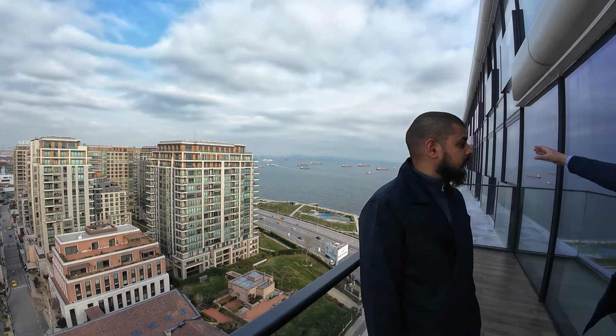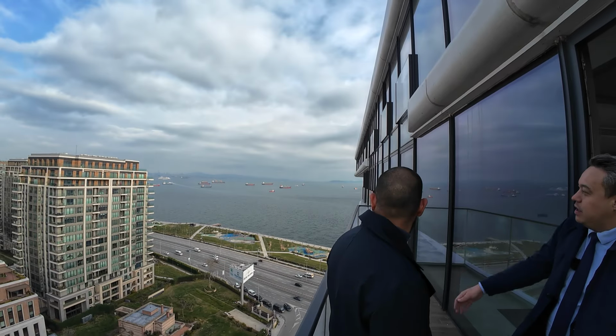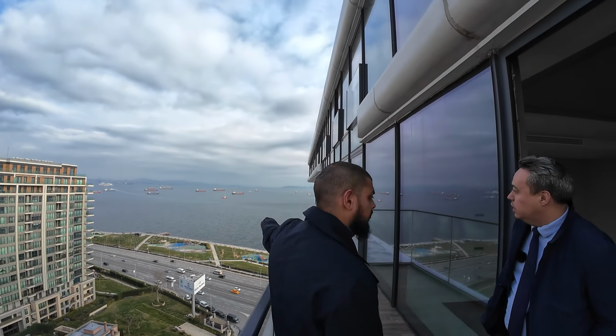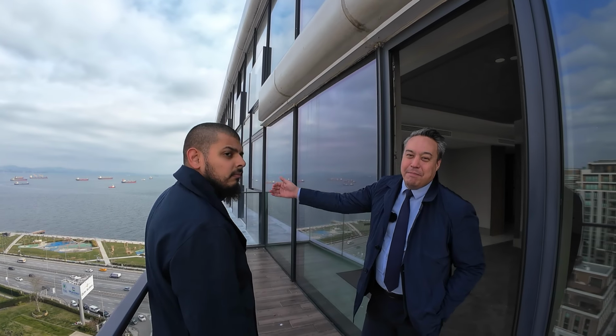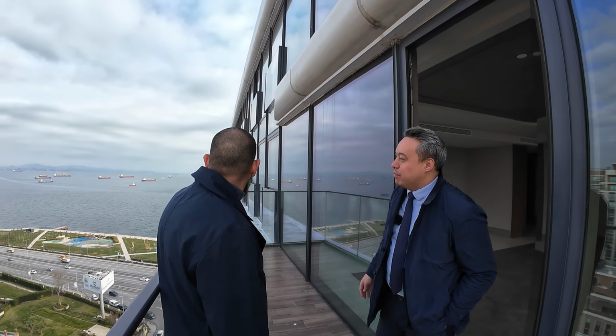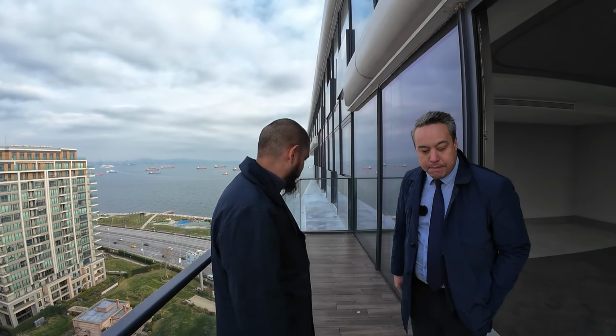Looking out to the views, we can see across the waterway, that's the Asian side of Istanbul. Some of those tankers making their way, cruise ships making their way up the Bosphorus, and then we see some Princess Islands. We're standing on this outdoor terrace balcony area, which is very, very large.